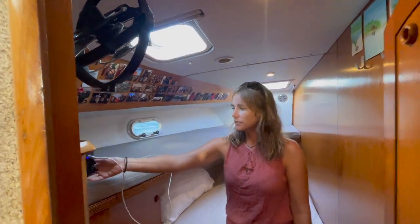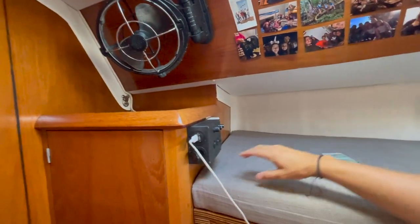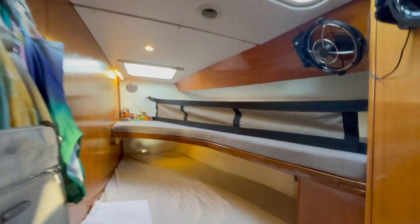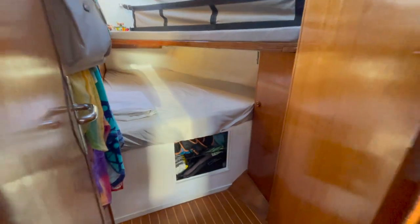Also a great feature is all the electrical has been updated in all the cabins, so we've got the USB charge port as well as 12 volt and all the switches for lights and fans. The cabin beside it is basically the same thing, so here we have the lee cloth set up so that any bumpy passages means nobody falls out of their bunk.